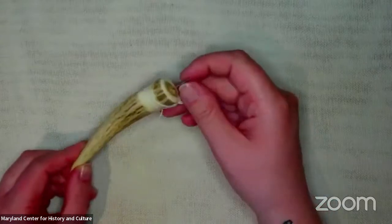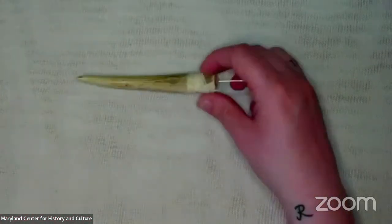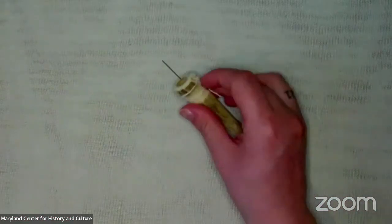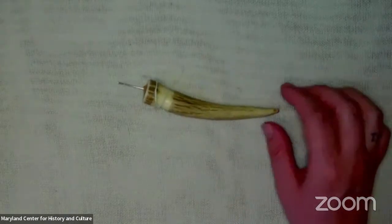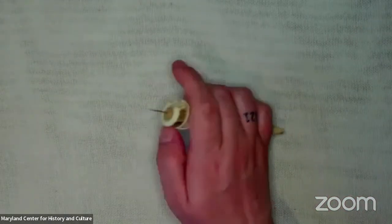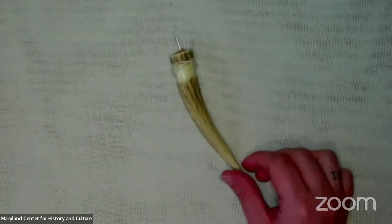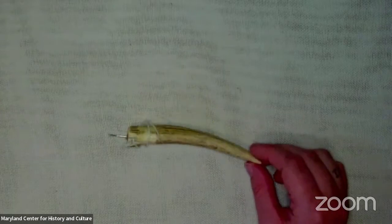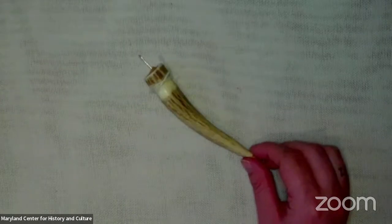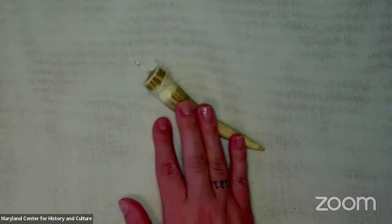And what do you use a needle and string for? You use it to sew. So this is a 1700s sewing kit. And so this is just a way to store your needle and your string. And a soldier would carry this along to sew. Maybe they need to mend their bag or mend their uniforms, things like that. So they would carry a sewing kit with them.